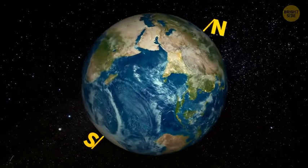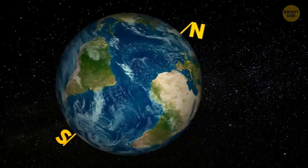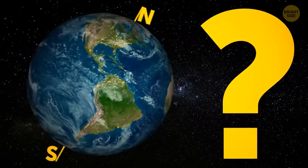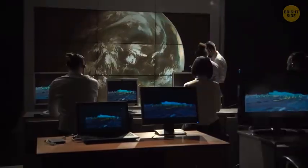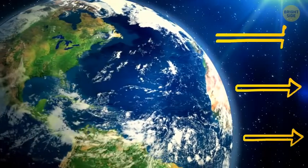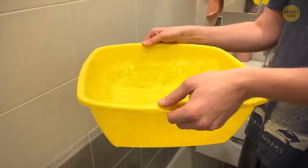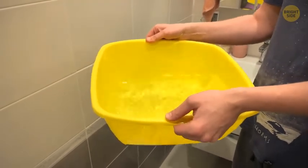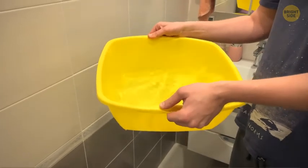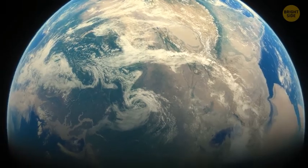The axis that the Earth is spinning around is another kind of pole. It shifted a little bit over time, but we don't know exactly why. Researchers realize there are moving masses of water, pushing the Earth's axis eastward. Take a basin of water as an example. If you're moving it back and forth, sloshing makes the water move its weight all around. A similar thing is happening on a planetary level.